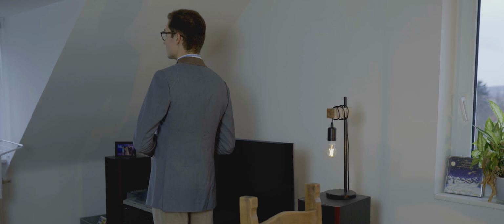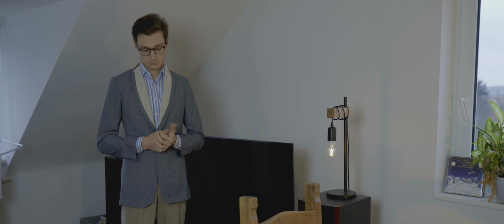At this point I really felt like a bespoke client, even though I just paid a couple hundred euros for a made-to-measure jacket. Just after the parcel arrived, I booked another appointment with Michael Andrews to let him analyze the fit of the jacket.